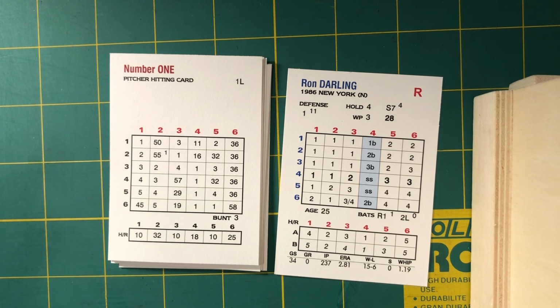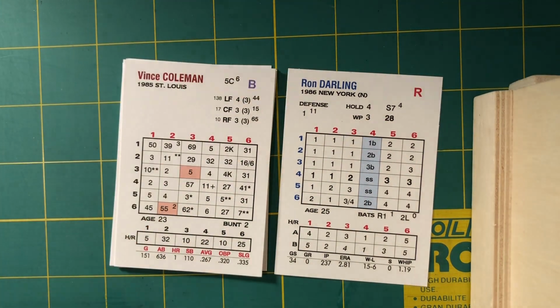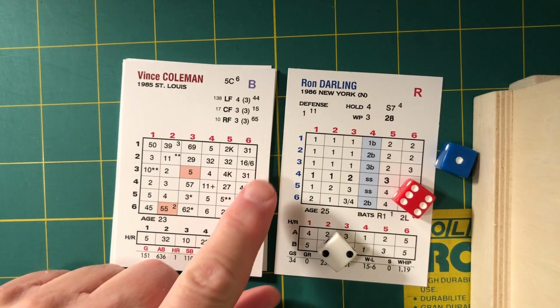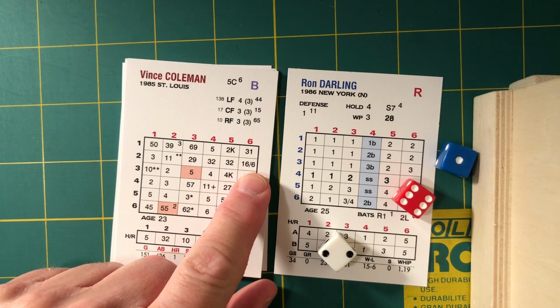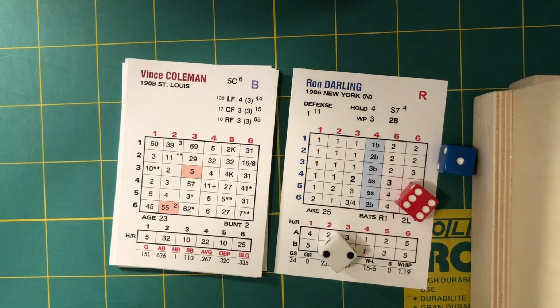Excuse me. Yeah, persistent cough. Okay, Coleman, 1-3. Excuse me. 6-2 is a 6 on Coleman's card, plus 2 on Darling's makes 8. That's a base hit to left field, and they just put the dangerous Vince Coleman on base.